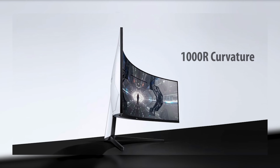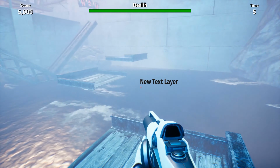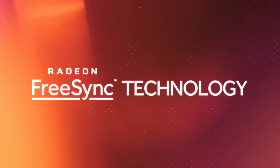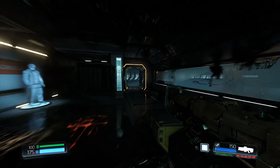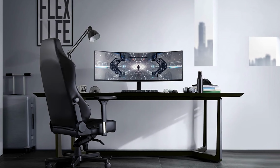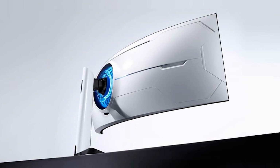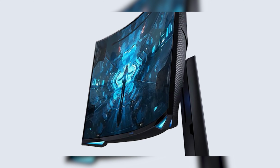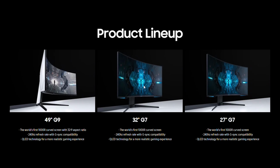It has a 1000R curvature screen and provides a blazing 240 frames per second for smooth gameplay. FreeSync and G-Sync compatibility of the monitor will give a smooth gaming experience. This 49-inch monitor is the curviest monitor from Samsung yet. Alongside the Odyssey G9, Samsung also announced the Odyssey G7, a smaller 16:9 aspect ratio monitor that comes in both 32 inches and 27 inches size.